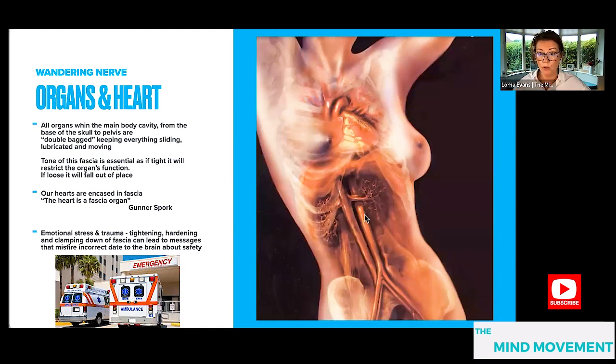So all our organs within the main body cavity, from the base of the skull to the pelvis, they're double bagged. You know, in a shop, I don't know if you have a co-op in South Africa, but they've got these stupid thin bags, so you've got to double bag things. So our organs are double bagged to keep everything sliding, lubricated and moving. So tone of fascia is important, so that organs don't become restricted, fall out, or things clamp down. That word, that's quite powerful, the clamping down.